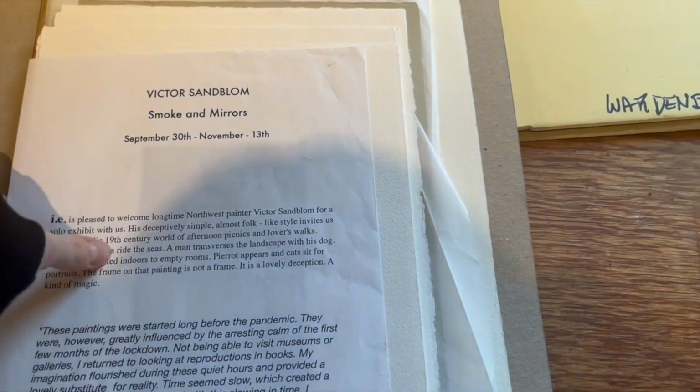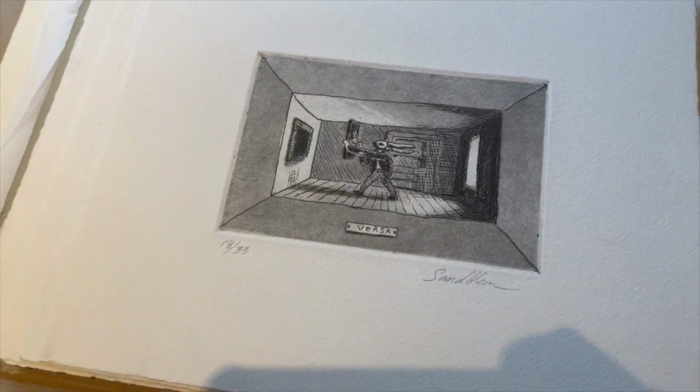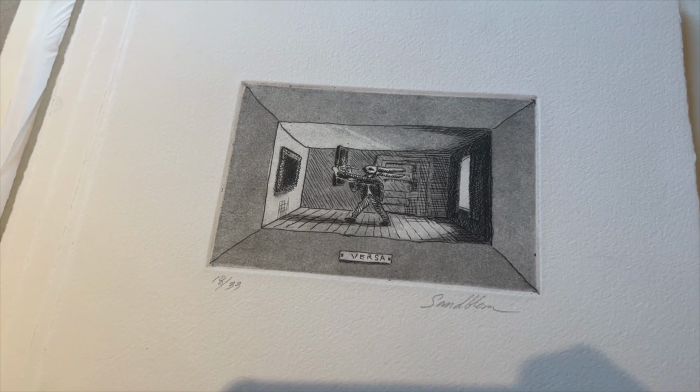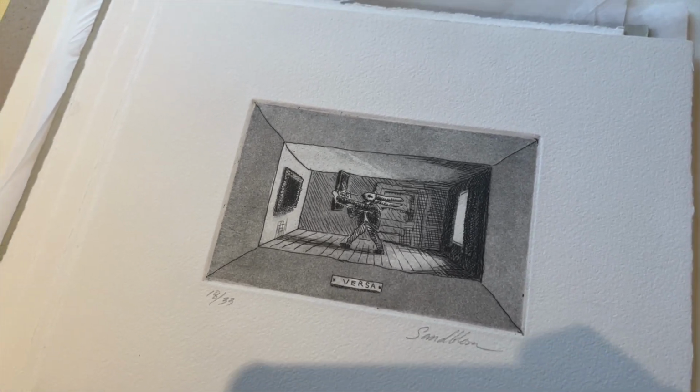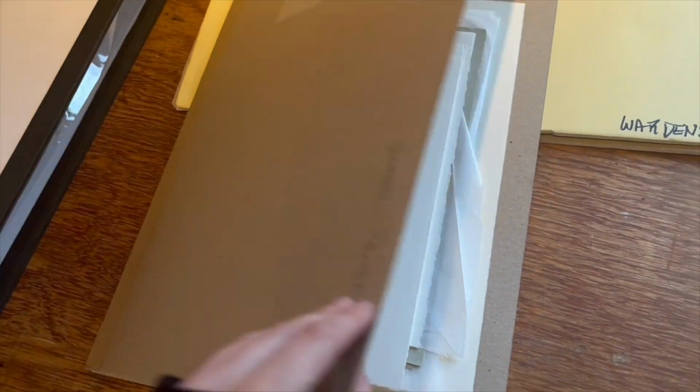We've also got some Victor Sandblum prints. These were made with assistance from Mandy Turner, our local Edison printmaker, sandwich maker extraordinaire. If you know Mandy, you know we love her and all of her many talents.